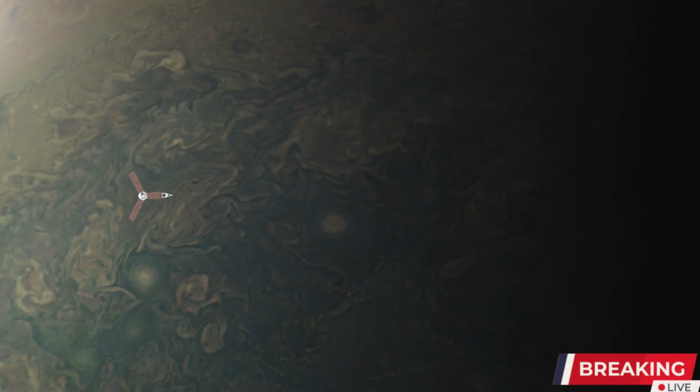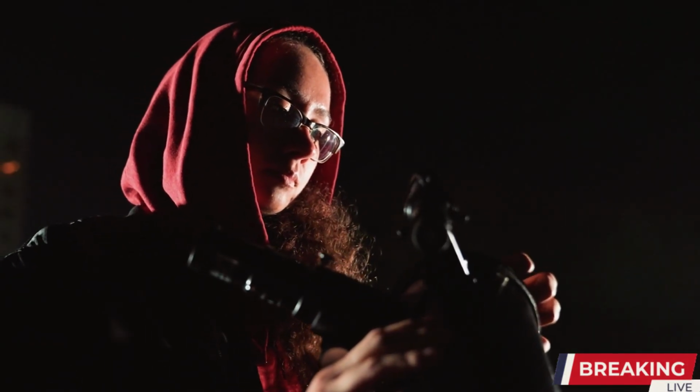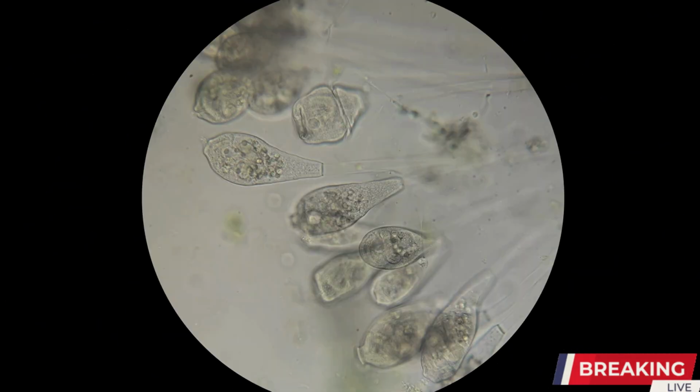The next spacecraft will not simply be visiting another moon. It could be searching for the answer to one of the oldest questions humanity has ever asked. Are we alone? And if life is there, Enceladus may be the place where we find it.